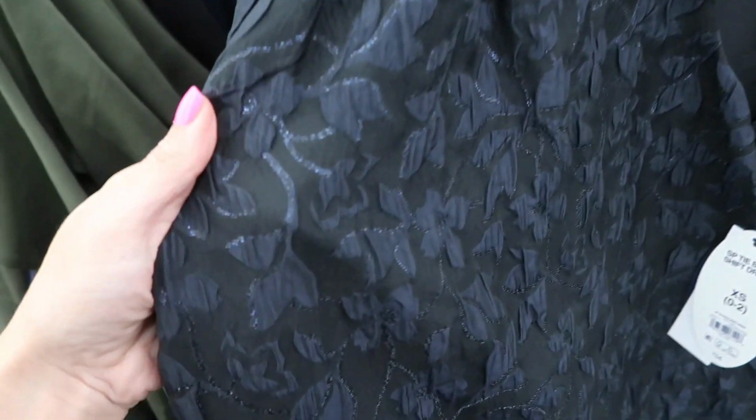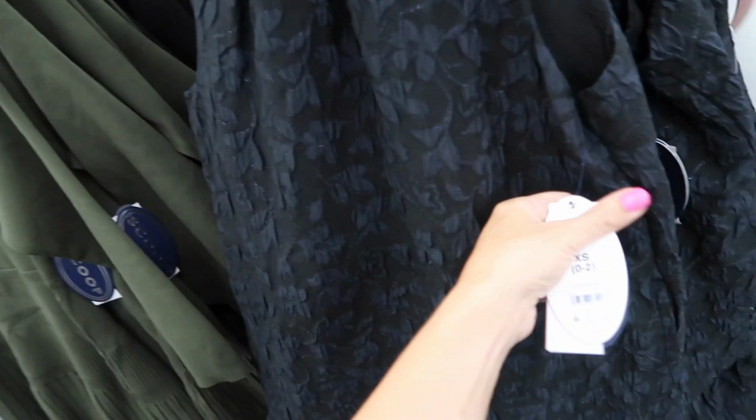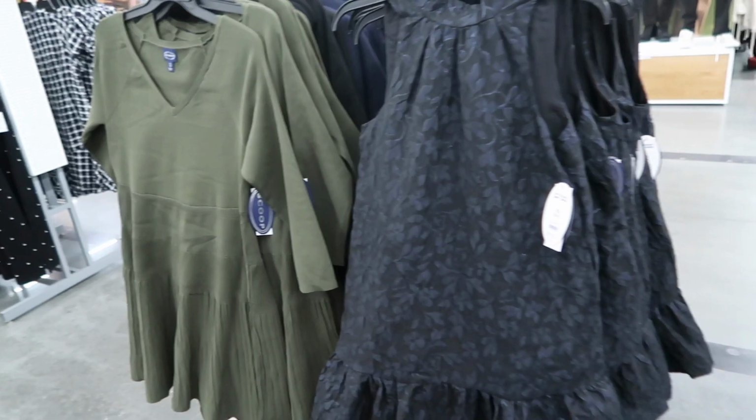The thicker material, it has that band around the neckline, sleeveless. There is a little bit of a shimmer with the drop tier. Has that tie in the back. It's oversized with that same kind of fit. And these are $34. I saw somewhere that navy is going to be the big color for winter.